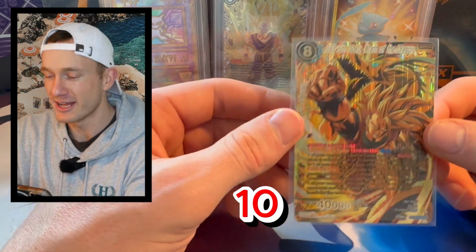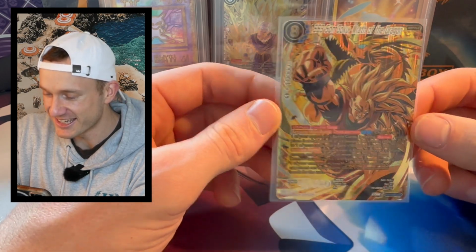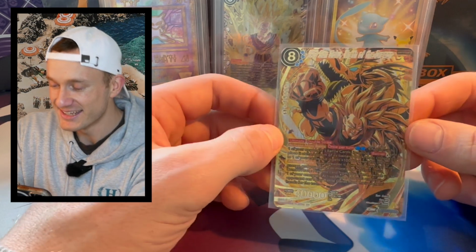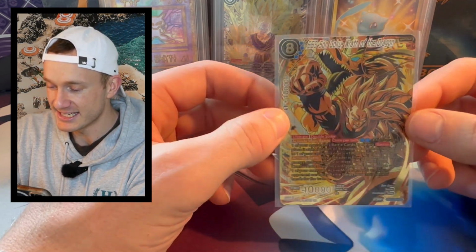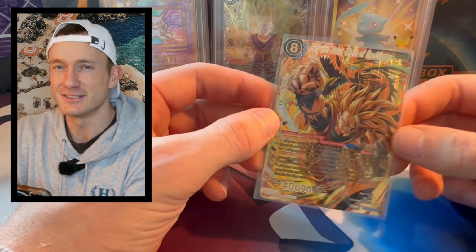Even if it gets a 9 or an 8 or a 7, I'm still going to keep him because he is absolutely sick. And it was my first God Rare, my first pack that I bought. I pulled this card, so it's got a little bit of sentimental value, but he just needs to get in the case. He's been waiting for like 3 months since I got him, so he deserves one.